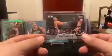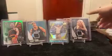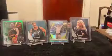There is the canvas for Darby. I think that's the first canvas we've pulled of him during our breaks. And to finish off our boxes for tonight, we have our two fully loaded WWE 2021. Each one's going to have one encased card. It's going to have an autograph on it and possibly some relics. So good luck.